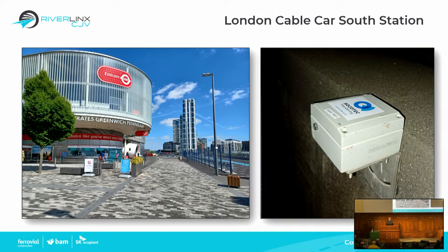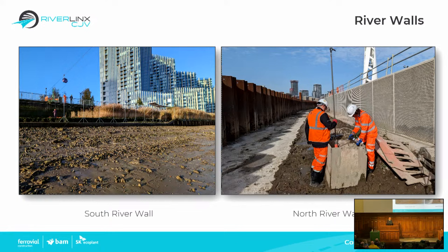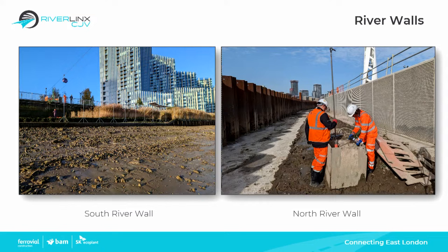We also have two river walls where inclinometers, horizontal tilt meter beams, and pressure cells were installed on the foreshore, which made installation and maintenance logistically complex, including the agreements required from the Environment Agency and the Port Authority, Port of London Authority, which our consents and engagement team did a great job of managing.